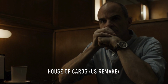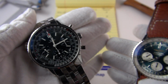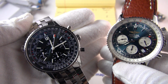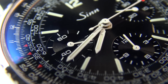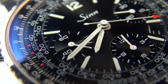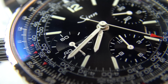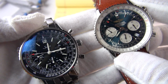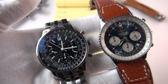The Sinn, no matter how much it tries, can never replicate that. The Sinn does have a little bit of that magic. It's rubbed off, obviously, because it's such a faithful design, because it's allowed to be. I think the Sinn doesn't really fall behind too much because they're just so similar. At first glance, you think it's a Navitimer, and it's one of the very few times where it's cool because Sinn has the rights. It's not a homage, and you know, a lot of people have that misconception. It's an official, well, I can't call it the Navitimer, but it is just as legitimate as the Navitimer.